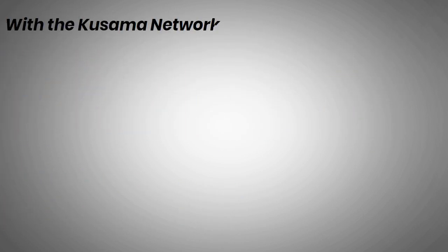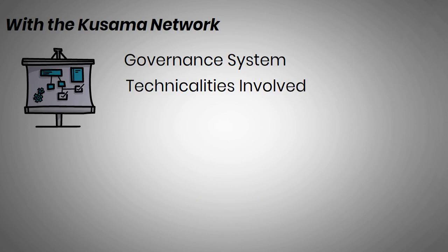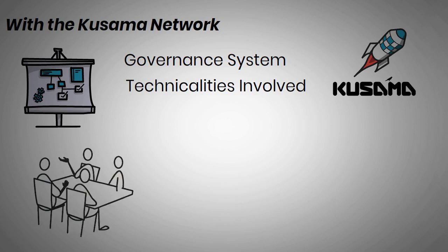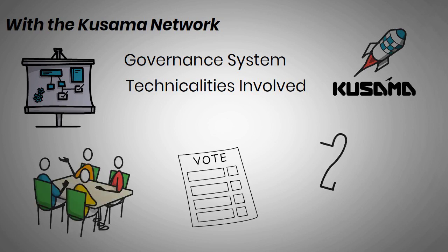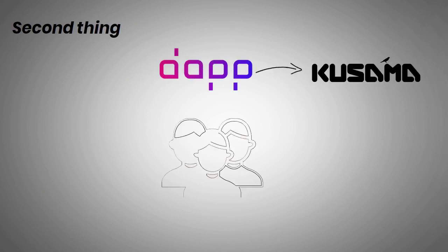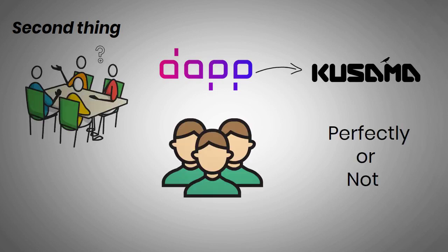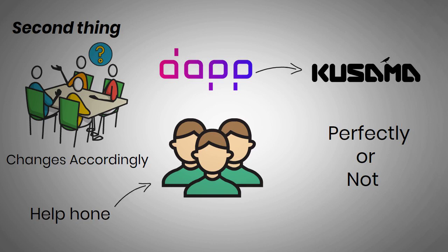With the Kusama network, any new projects can test their governance system and check if the technicalities involved work as per expectations. Once the project launches on Kusama network, its community members can also vote on proposals in line with how democracy works. The second thing that a new project or decentralized application can do on Kusama network is to check if the validator setup of their network works perfectly or not. If developers feel that something is lacking in how the validator setup works, they can make changes accordingly. Making changes will help hone the validator setup and make it better.